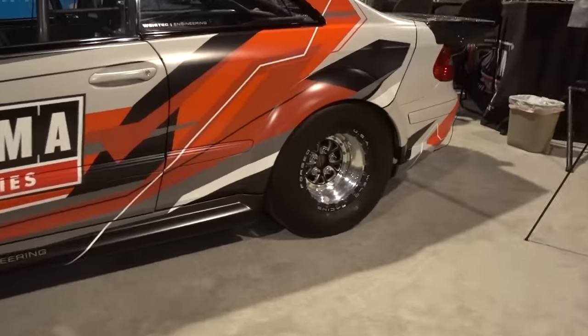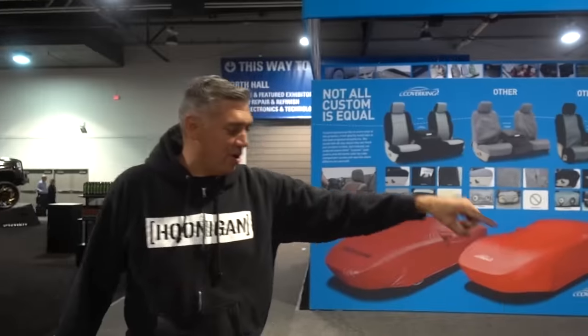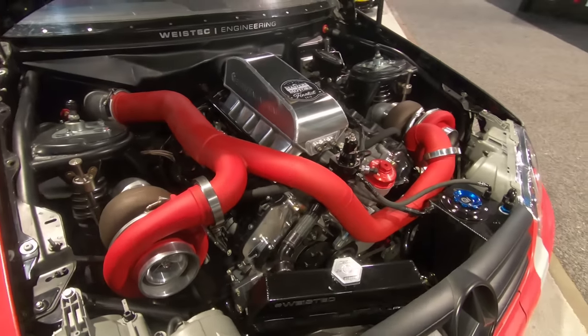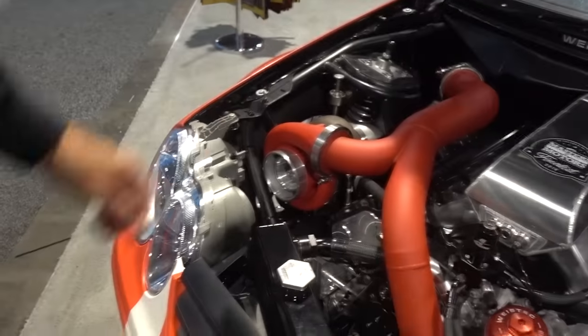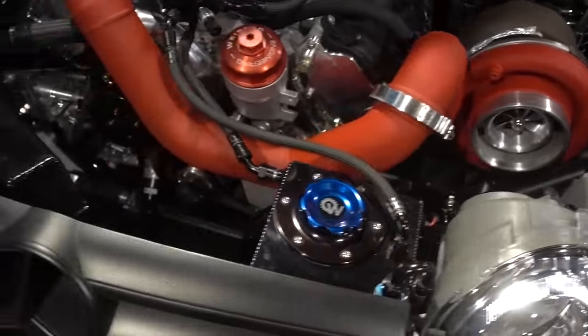I mean, yeah, you got the big old meats on the back, the beadlocks ready to rock. I think they're running a 9-inch rear end, monster motor, twin turbos, the whole deal. I like the way they do the single intake manifold, the single intake runners. Super, super cool. 6 second CLK AMG Black Series.